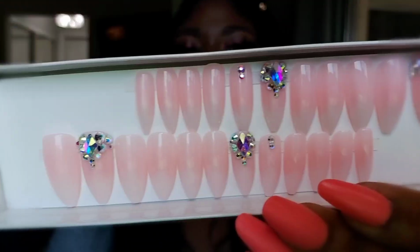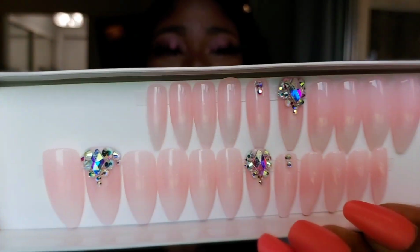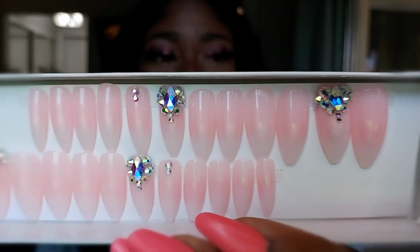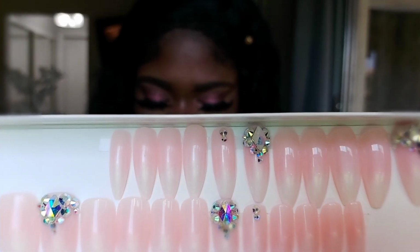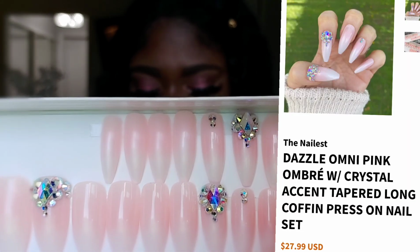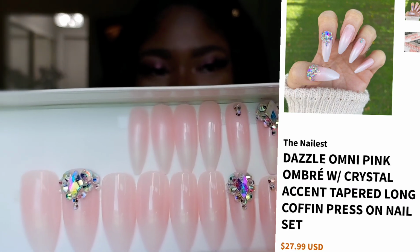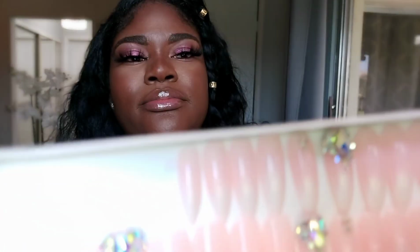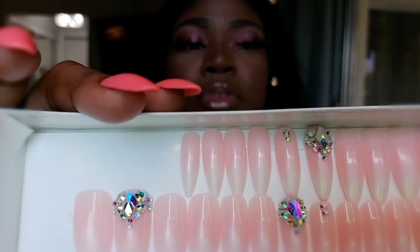Girl, do you see this? Look how pretty this is. This is a press-on set. How gorgeous. The name of this set is the Dazzle Omni Pink with Crystals Accent Tapered Long Coffin. Let me just keep this up on the screen here for a bit. These are so gorgeous.